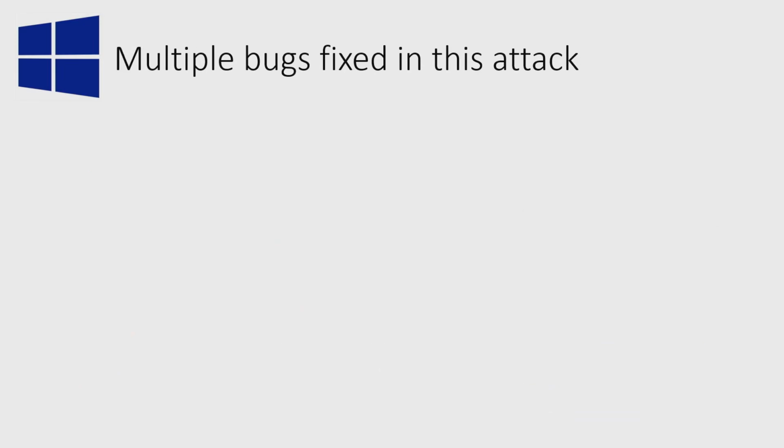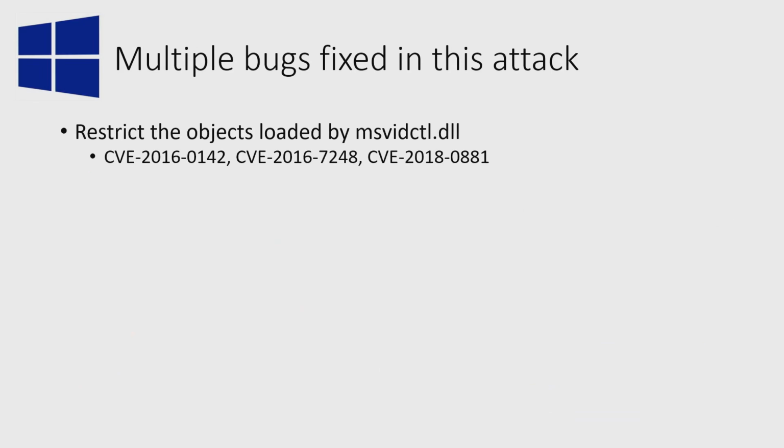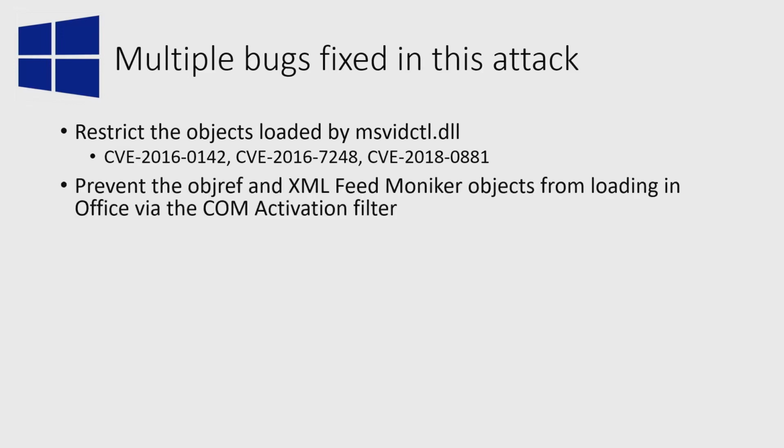So what's interesting in these attacks is all the bugs that have been fixed after. So the video control, for example, I've been told that bugs affecting the unmarshaler are very important to Windows, and so 3 of them got fixed. Also, for the COM activation filter, we got rid of the XML feed moniker, the one that I just mentioned, and also the objdref. I think you can still load it from Visio, but that's probably another story.